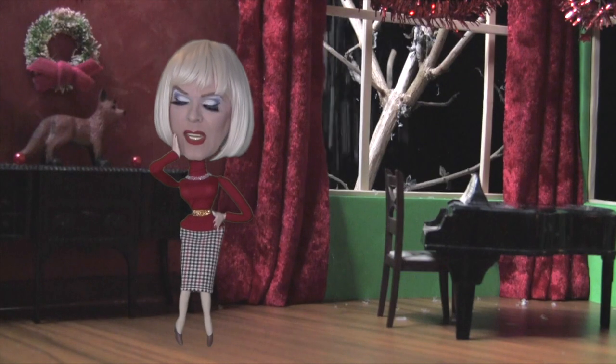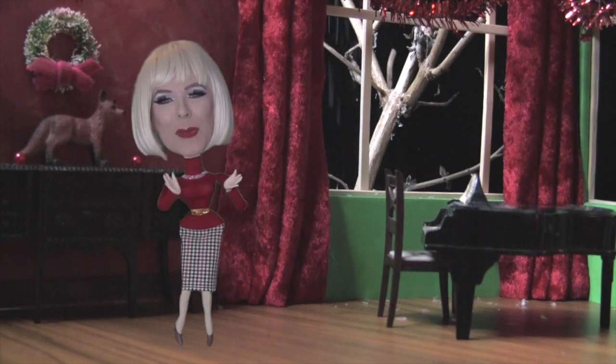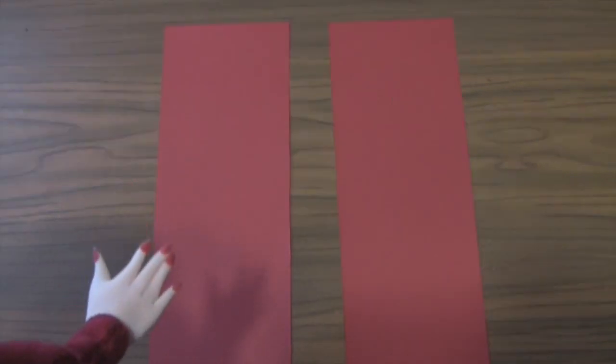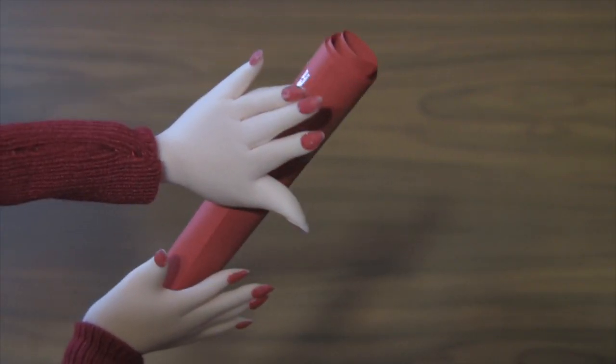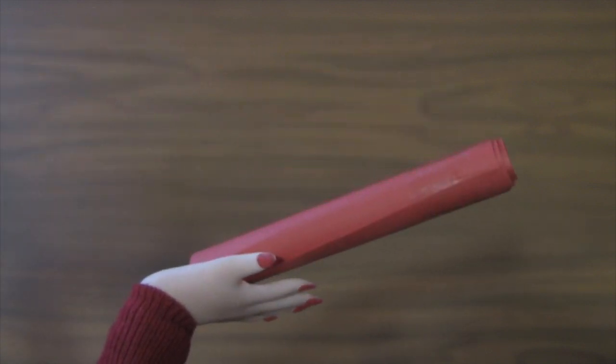Oh yes, scissors. This does involve quite a lot of cutting, so you might want to get a grown-up to help you. First, cut some strips of paper, about 10 centimeters wide. With my paper, it makes 2 strips. Take one of the strips and roll it up. Use some sticky tape to hold it together, but only at one end, and you will have a tube.